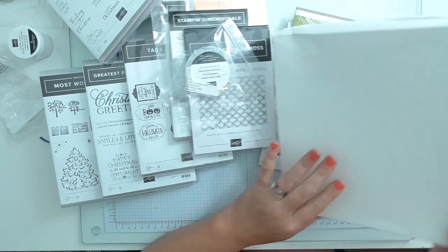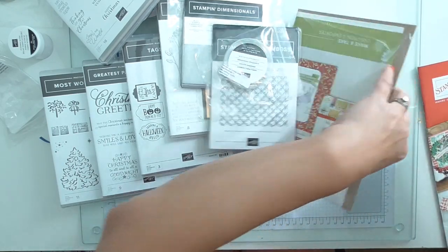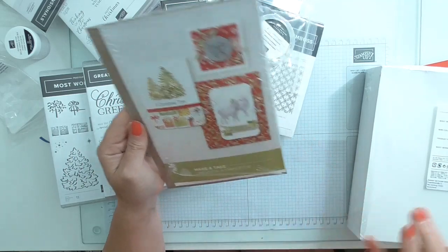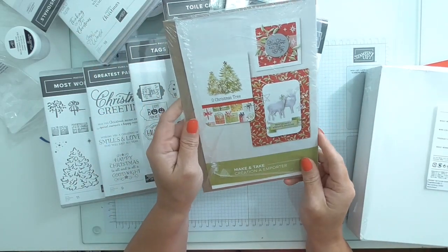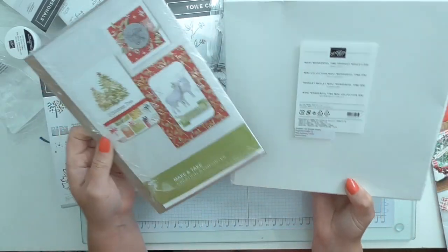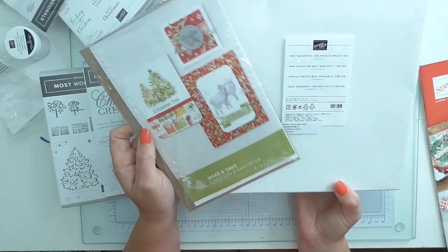And then the final thing that we got is this. I've got some more dimensionals as well there. And this is a make and take we got to do, and we were meant to take this box here and go and sit and do make and takes.